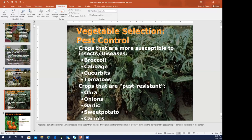All the cucurbits, squash and pumpkins, have so many potential disease and insect issues that it makes it more difficult. Tomatoes have a lot of potential problems. Those are more challenging. Some of the crops that are easier to raise without spray are your okras and a lot of your root crops, your onions, your garlics, your sweet potatoes, carrots. Very few pests bother them, whether it be insects or diseases. So if trying to do a garden as organically as you possibly can, you need to think about some vegetables being a lot easier to do that way than others.